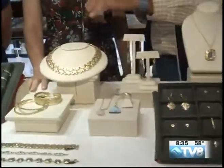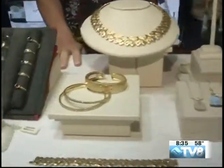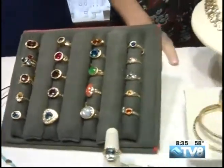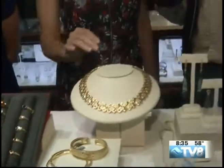Now, let's talk about the consistency. You can see his style is definitely unique, and it looks like it's one of a kind for sure. It is. It's very intricate, the detail. Alex carves every piece in wax. There's no CAD programs used. He's an amazing artist.